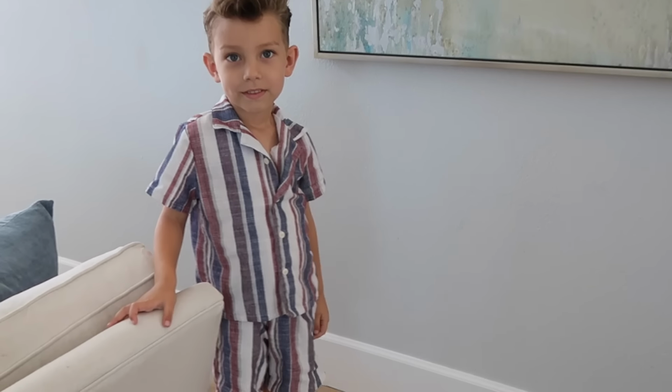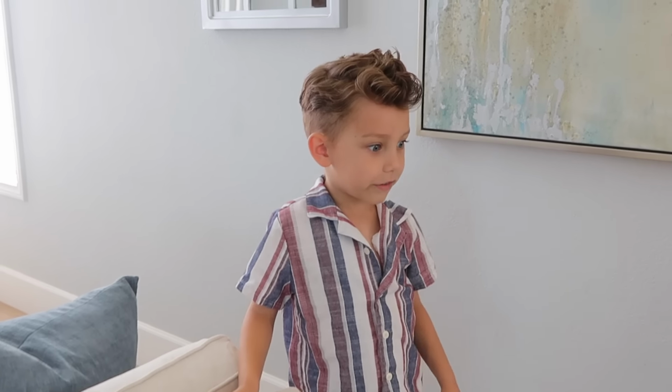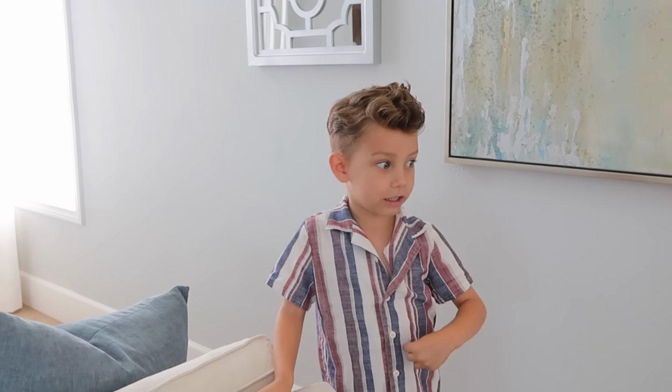Here is Carter's outfit of the day. Little matching set. We have the Elvis hair going. We like volume. We want Elvis. So we made a change in plans. We ended up here at the beach.